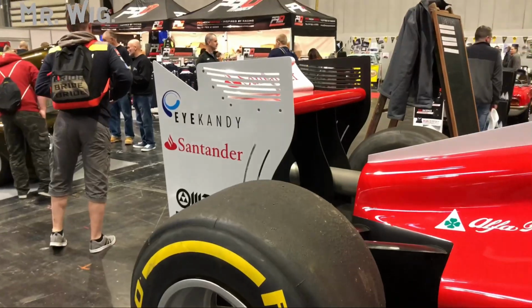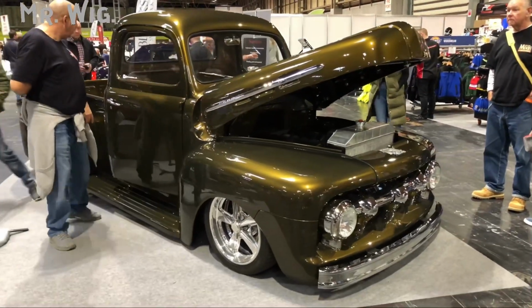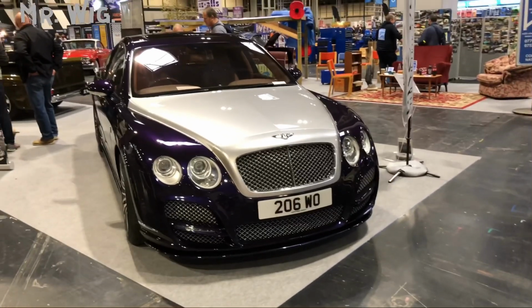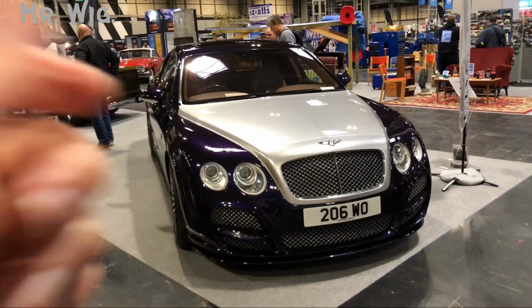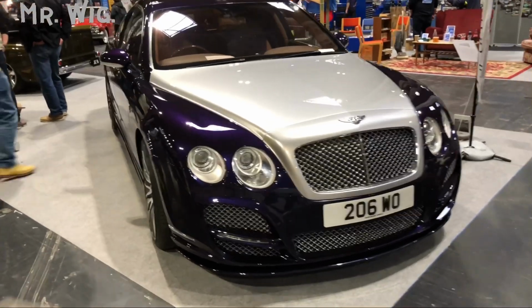This is awesome. Look at this hot rod. Look at the color. This is beautiful, this car. Guys, just look at this awesome Bentley Flying Spur pickup. They call them a pickup? You must be joking. No way, this is quite unique.